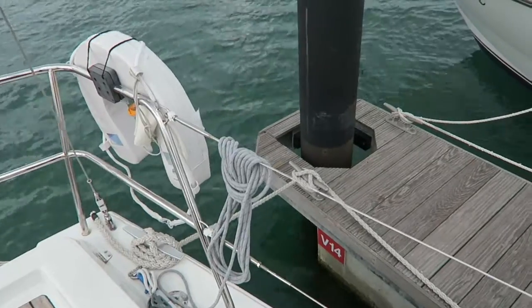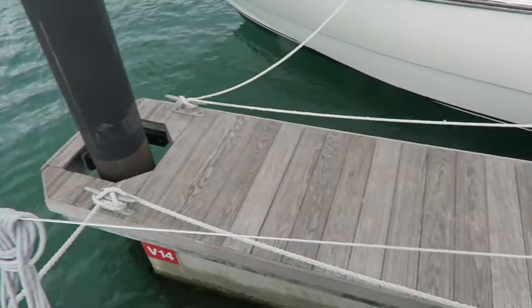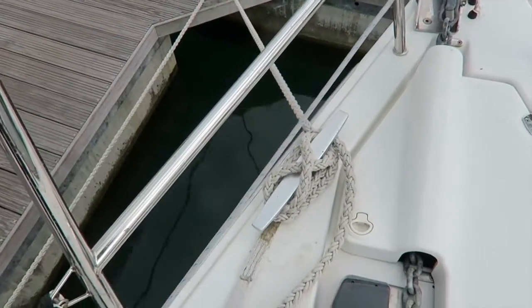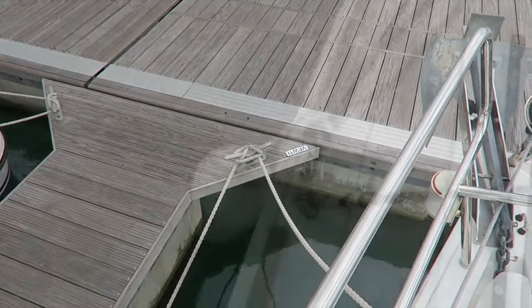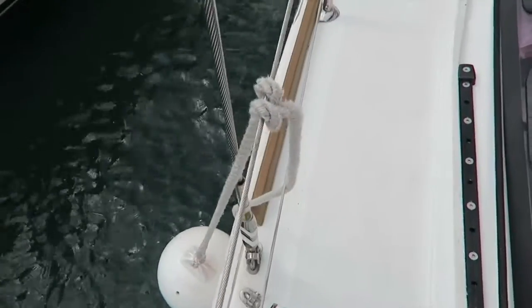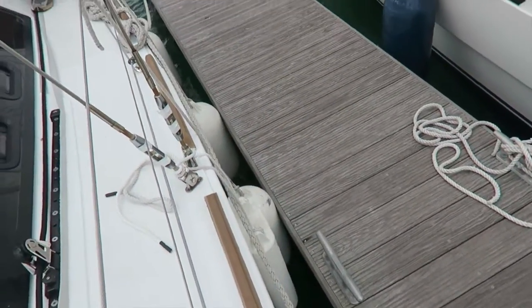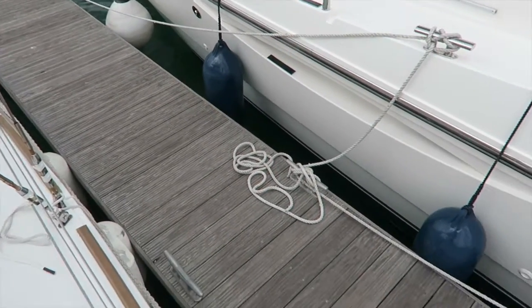So we have secured the back. See the two cleats, the one on the boat, the one on the pontoon, and the front. See it here? Oh, sorry, I meant the stern and the bow. So the fenders have to be tied at the correct length. They have to be long enough so that it protects the boat, it doesn't get scratched, and it doesn't rub against the pontoon.